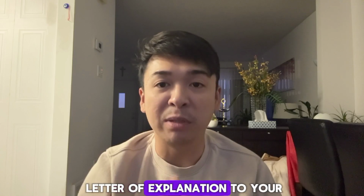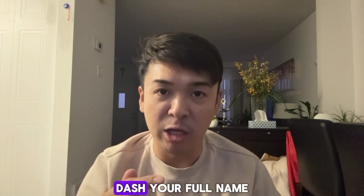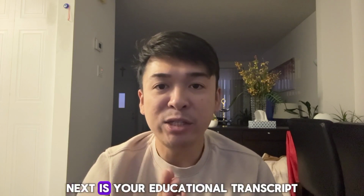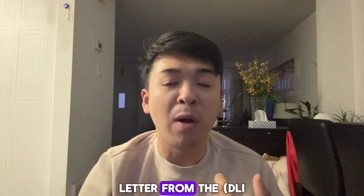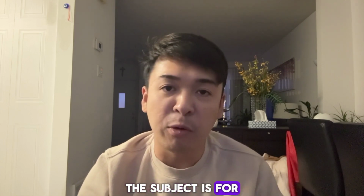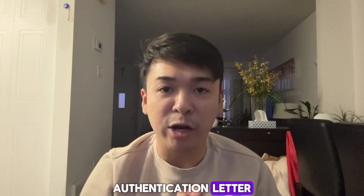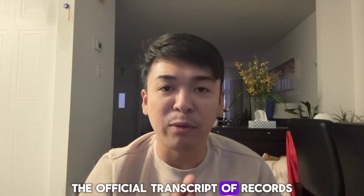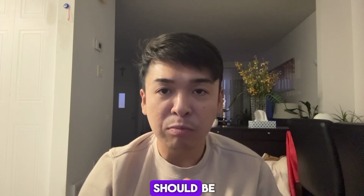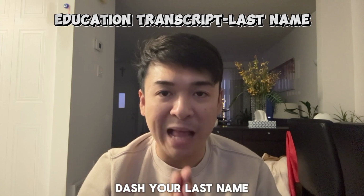Next one is your client information. You can attach a letter of explanation to your application. The file name should be client information dash your full name. Next is your educational transcript. This includes your diploma, and a letter from the DLI that the program is eligible for a postgraduate work permit. Next is the transcript authentication letter, then the student copy of transcript or the official transcript of records. The file name should be education transcripts dash your last name.